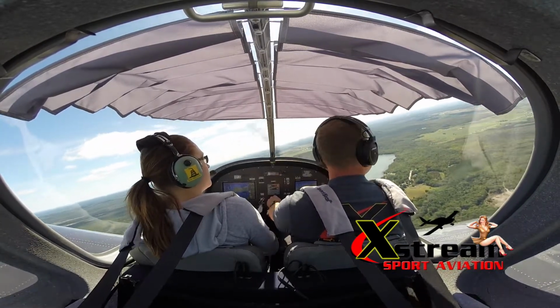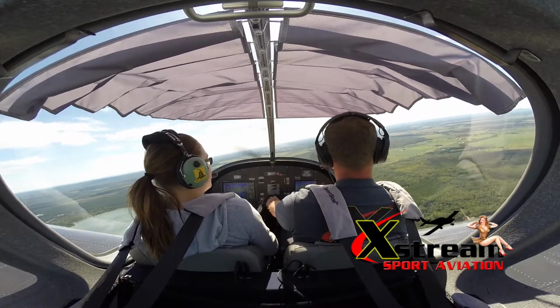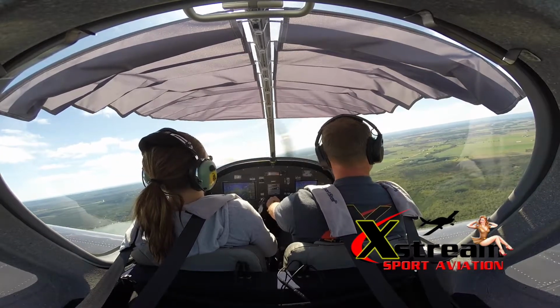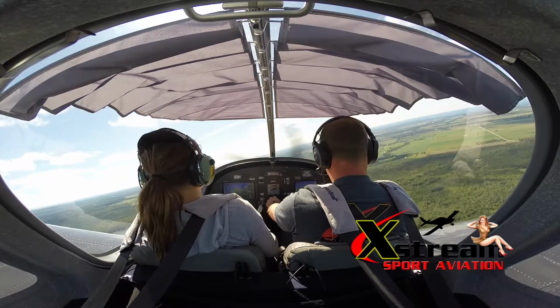Collingwood area traffic, Golf India Charlie Sierra, departing the circuit with a right-hand turn out going north toward the shoreline, going to travel the shoreline to Craigleith, climbing 3,000 feet.